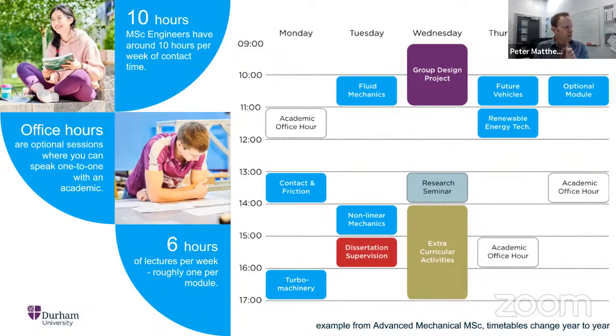You'll see the main things here are these blue boxes. These are your lectures, where lots of people come into a lecture theatre, and you've got your academics at the front telling you things about friction or turbo machinery, delivering content. You'll see that they're spread around across the week.